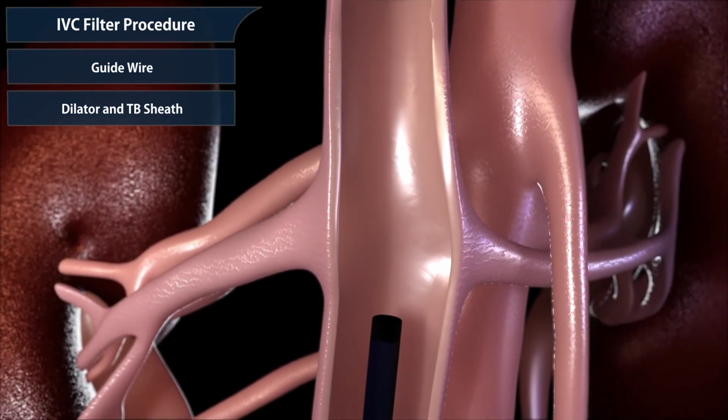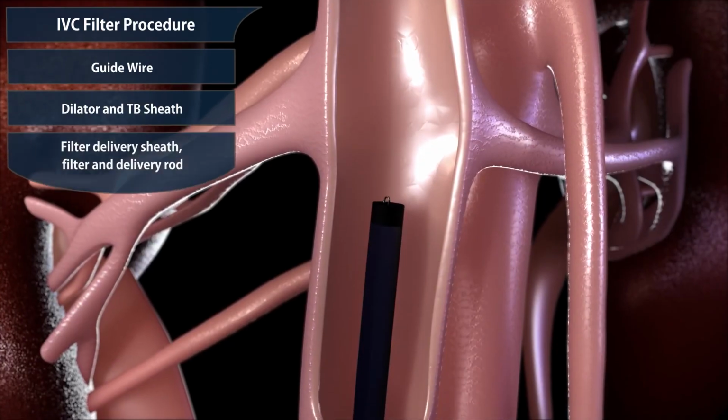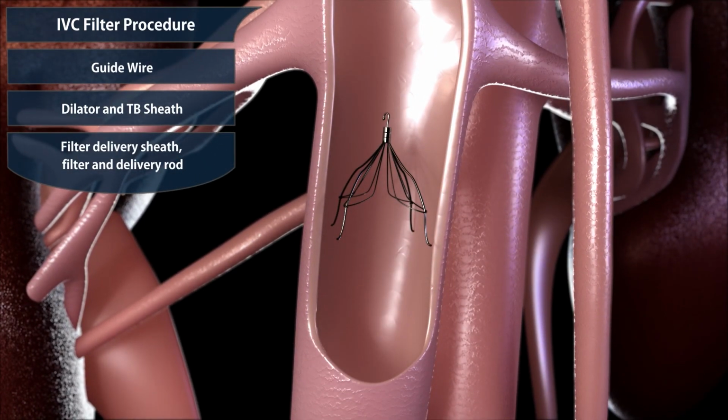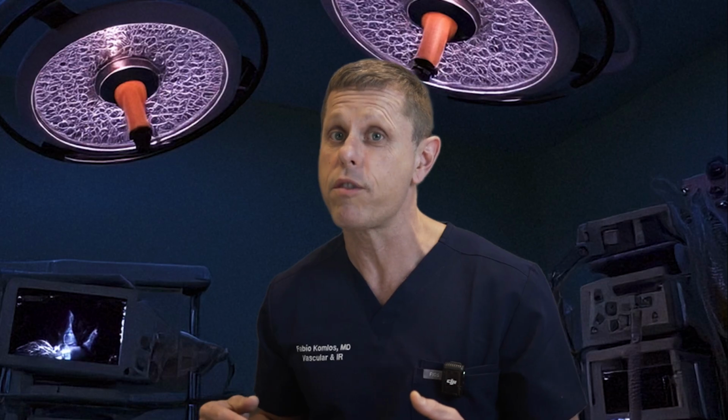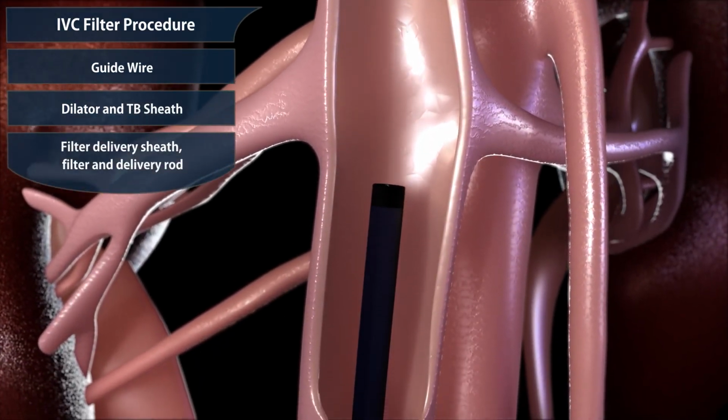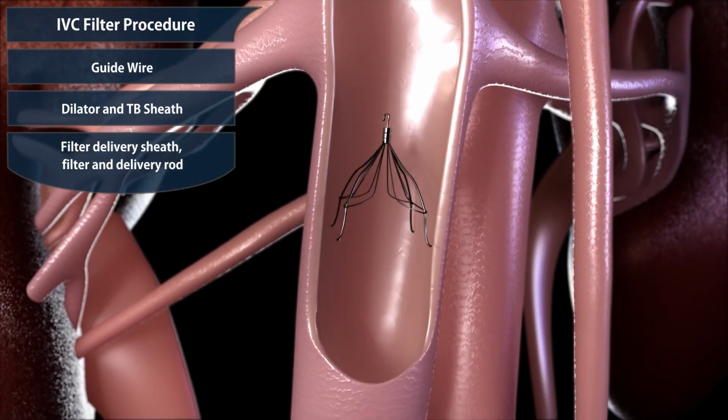The IVC filter is a small metallic device, and most of them look like one of those little umbrellas that they serve with drinks in Hawaii. But they're made of a special metal called nitinol, which is an alloy of nickel and titanium. It's a metal that was initially developed for space travel, actually. What this metal does is it can be compressed to a very small size and placed through a small straw. And then when you push it out of the straw, it assumes whatever shape you want. In this case, it will be the shape of one of those little umbrellas.